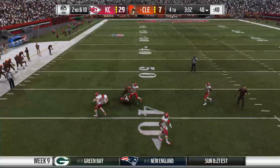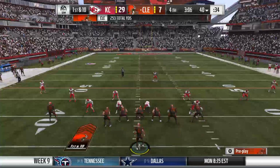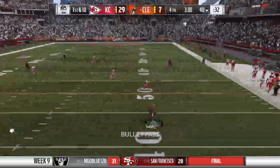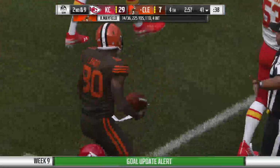Oh, he's got a man wide open, complete. And he gets this one all the way up to the 40-yard line. 23 yards on the play. On 1st and 10, Mayfield. To the right side, and he's got Landry, complete. Just a yard on the catch there. It'll be 2nd and 9.